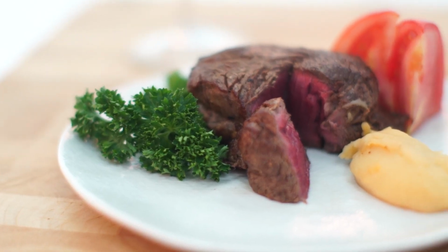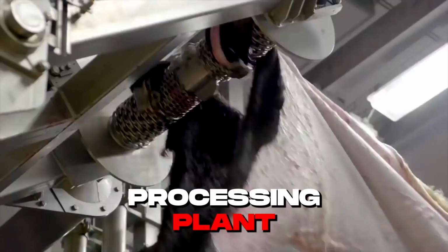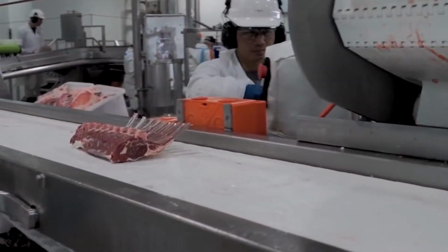Do you ever wonder how your favorite steak gets to your plate? It all starts with the construction of a state-of-the-art modern beef processing plant. But what does it take to build such a meat processing plant? From advanced refrigeration systems to cutting-edge equipment, we'll uncover the secrets behind these high-tech facilities.